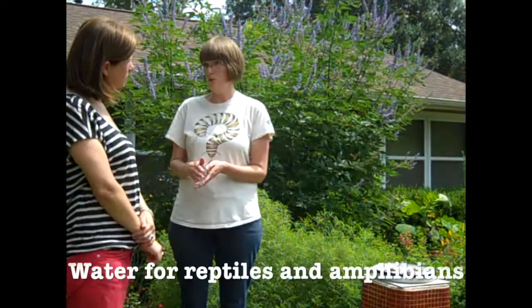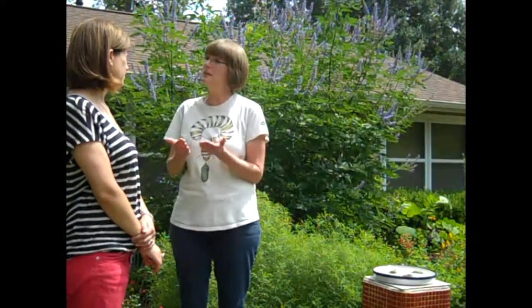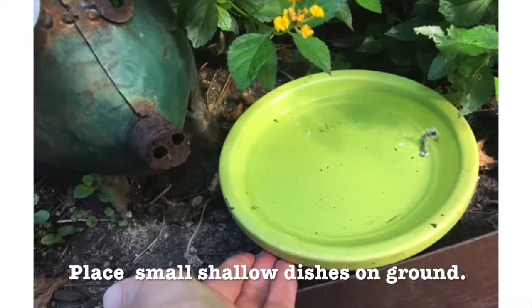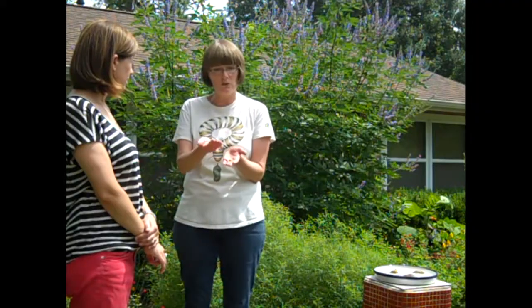This is not the only water feature I have, because I have smaller animals, reptiles and amphibians, that also need water and need shallower dishes. So around the garden I have little tiny shallow dishes, maybe about that shallow, maybe only about that big or a little bigger. Again, bottoms of pots or little soy sauce dipping dishes that I fill with water and change every other day. Again, making sure no mosquito larvae come up in it, making sure there's no algae. And I put those out, and indeed I've come out in the mornings and seen toads in those water basins. I see all kinds of insects drinking from them, and reptiles too. So I would suggest having a variety around.